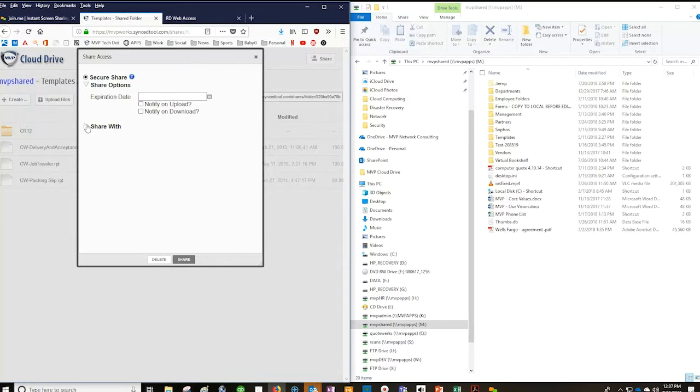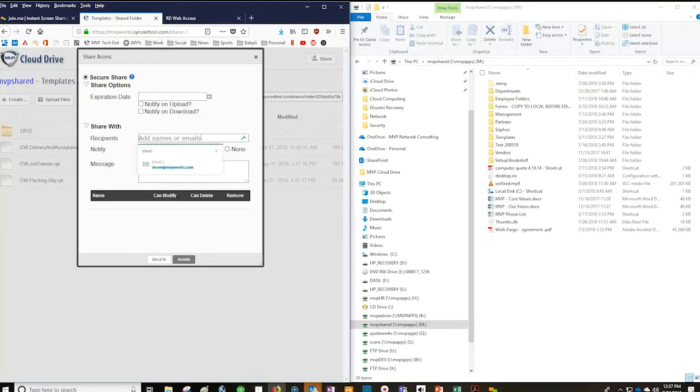And I can come in and share it with specific people. I'll put their email address here. Let's say I put my name, and then I can allow them to modify, can delete, or can only view if I don't click on any of those. And that's a cloud solution just for sharing documentation, just files.